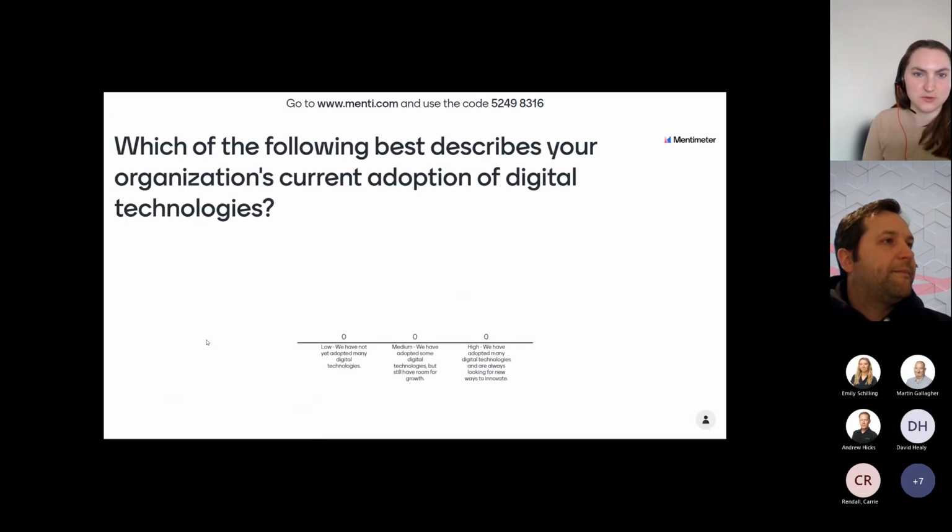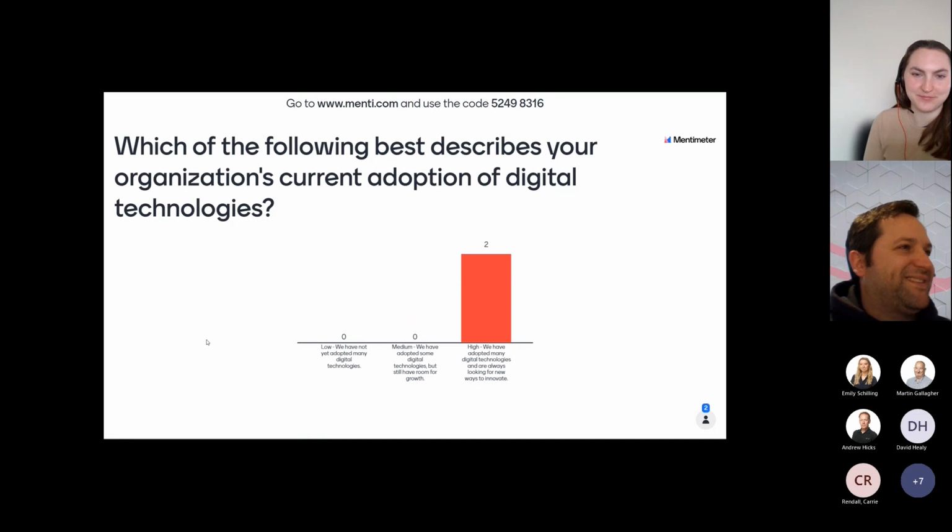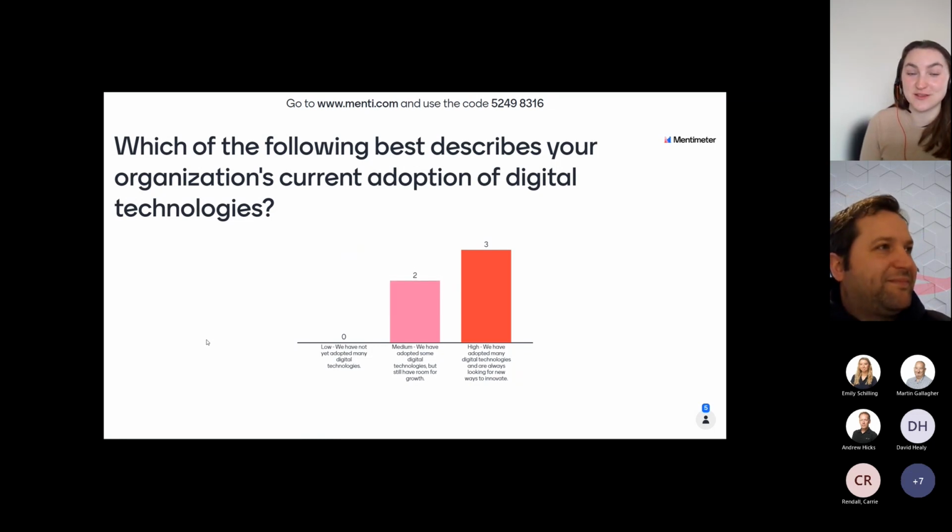The next one. So what best describes your organization's current adoption of digital technologies? Oh, excellent. Again, it's quite nice to see that there's a mix, but on that higher stage. So there's a lot of potential around digital that's seen as an enabler, but it's how you then drive that continued.